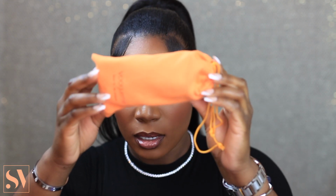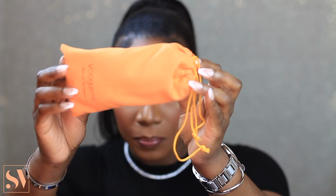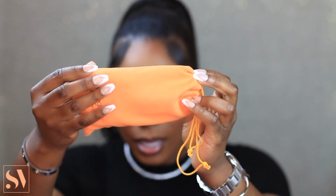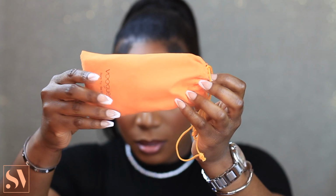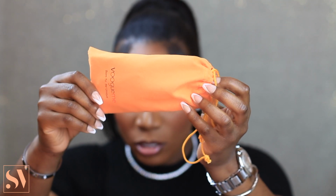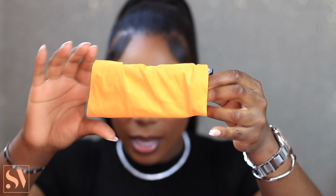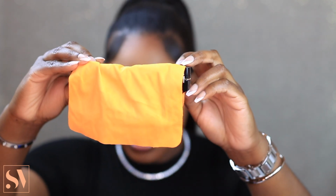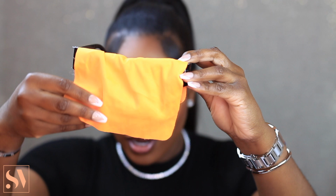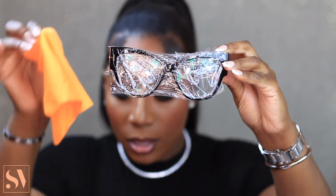All right, you guys, so when you order a pair of glasses from them, this is what it comes in. They send each pair of glasses with a glasses pouch, and the material of this feels like a microfiber material. It feels really good. It's not something that's gonna scratch up your glasses. It feels very soft. And when you take the glasses out, they are further protected in this microfiber cloth. So I really like how they protect the glasses to ensure that the glasses are not scratched up or anything. Each pair of glasses that you purchase is gonna come with this microfiber cloth and the pouch.